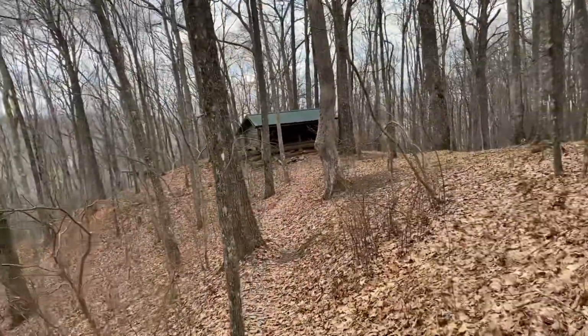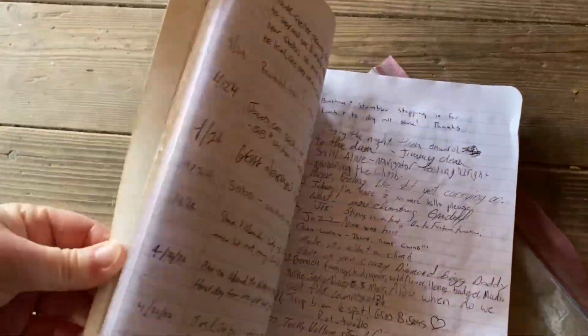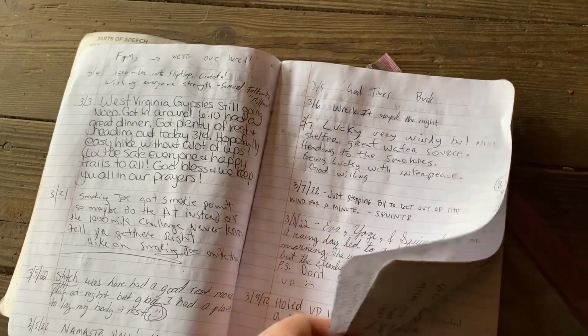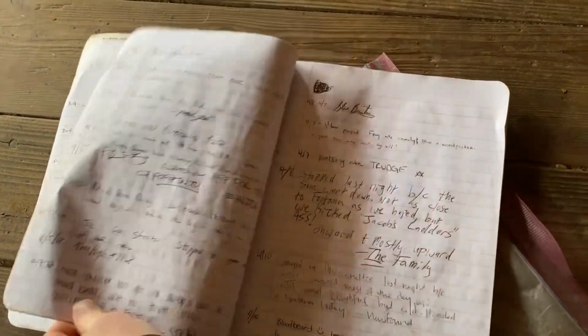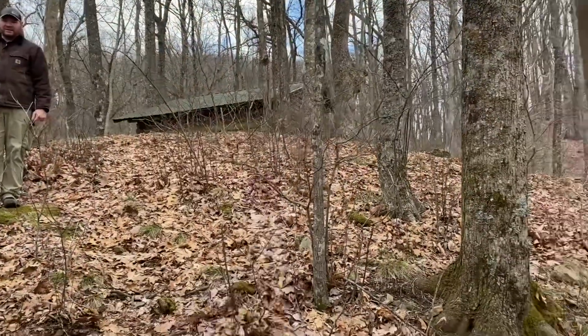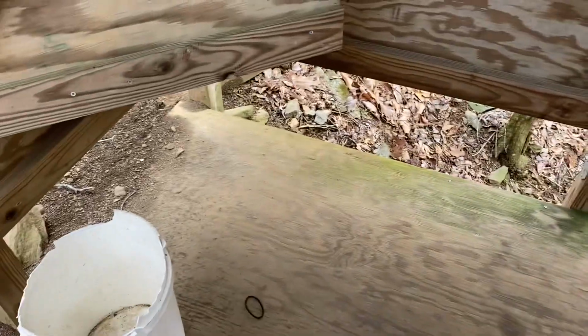We've almost made it to the Brown Fort Gap shelter, getting close. Inside the shelter is this little log book, and there's some cute little notes in here, but there's no pen, and I don't have a pen with me, so we'll just enjoy reading some. So the shelter's right there, and then the little privy is here. So I guess some spare buckets around. I'm not gonna open that.